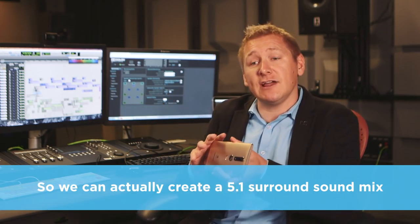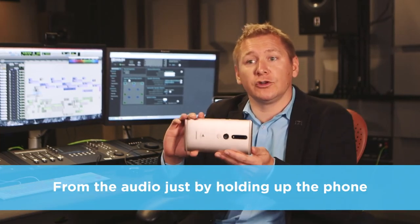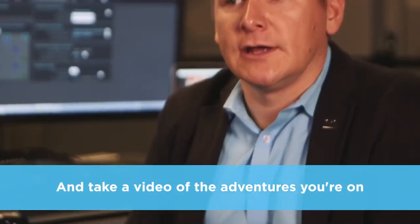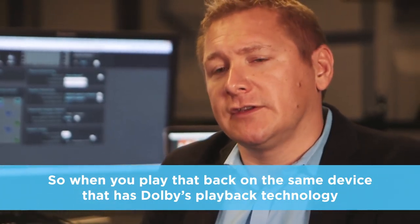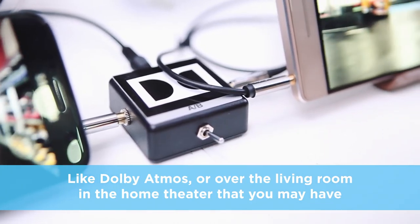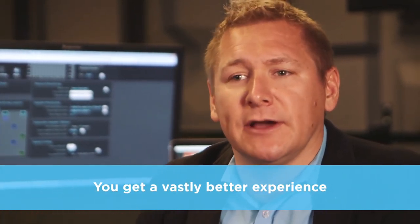So we can actually create a 5.1 surround sound mix from the audio just by holding up the phone and taking a video of your adventures that you're on. And so when you play that back on the same device that has Dolby's playback technologies like Dolby Atmos, or over the living room in your home theater that you may have, you get a vastly better experience.